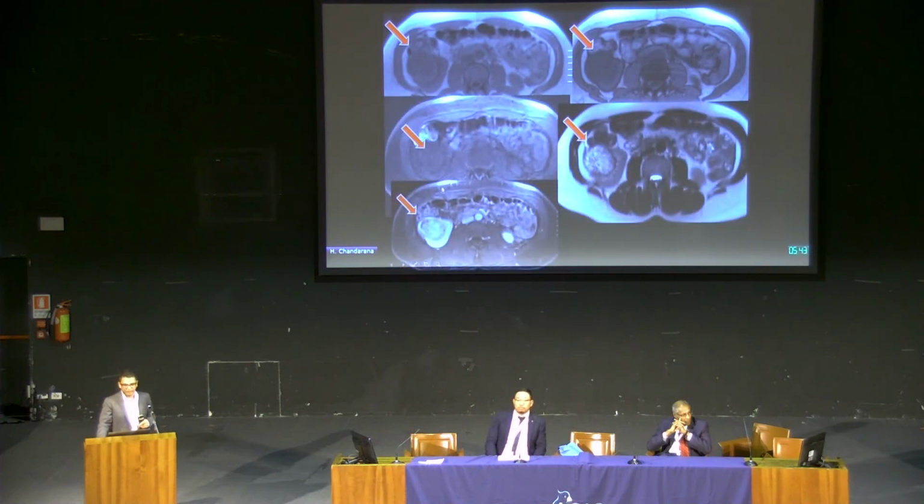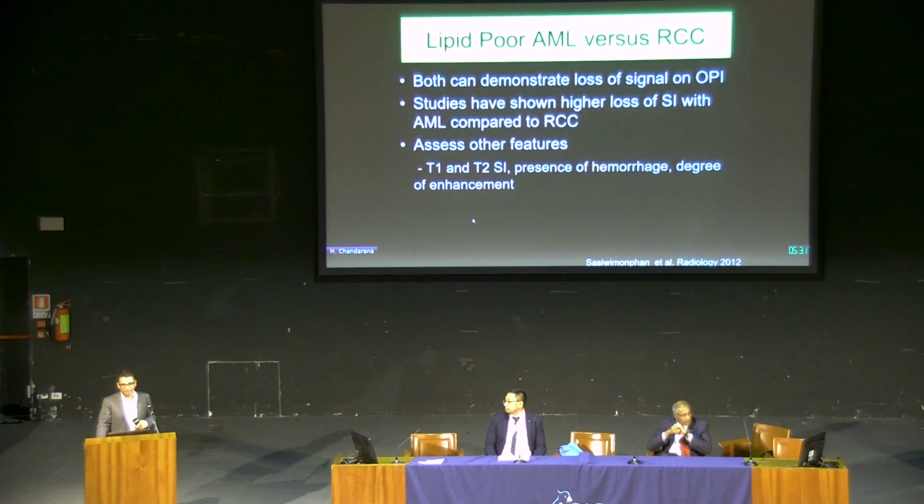So if you look at this lesion on T2 image, you see it's heterogeneous and has heterogeneous enhancement. The T2 characteristics and the post-contrast characteristics are not compatible with the diagnosis of an angiomyolipoma. This was a renal cell cancer. So both can demonstrate loss of signal on opposed phase imaging. Studies have shown that there is a higher loss of signal intensity in lipid-poor angiomyolipoma compared to RCC, but there's no real cutoff that can confidently make you differentiate between these two entities just based on signal loss.